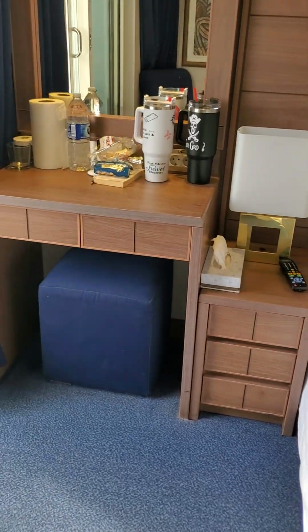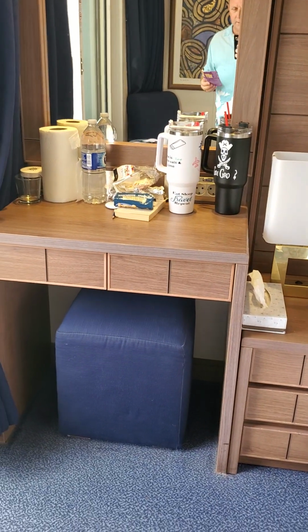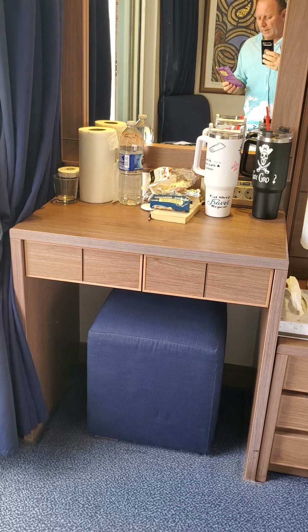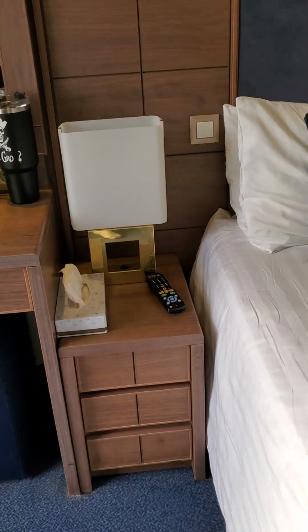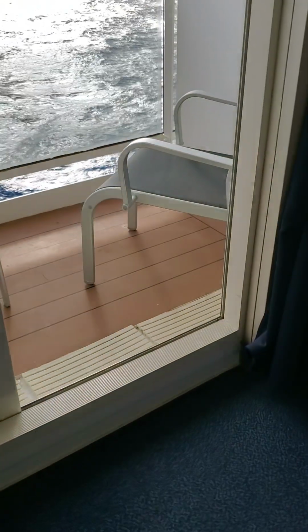The stewards are super nice. They will help you in any way possible. They're really nice. They go out of their way to be nice. So if you have any questions or any issues at all, don't hesitate. They'll help you out. There's no doubt about that.